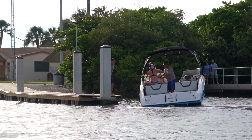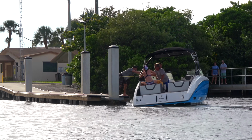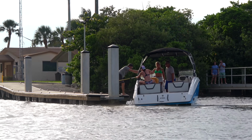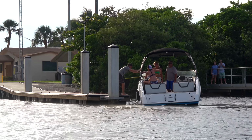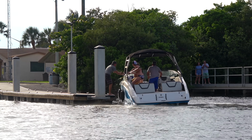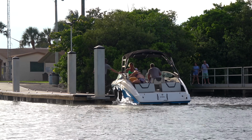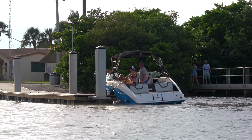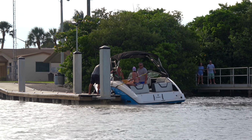Cap's got to give her a little power. Instead, he chooses to leave the helm. And she's got a soft hook in her hand. That's not going to help on the push-off much. And our guy jumped off the bow with no lines. I can't tell. It almost looks like he has a line in his hand, so he jumped off with a line maybe that wasn't attached to the boat.